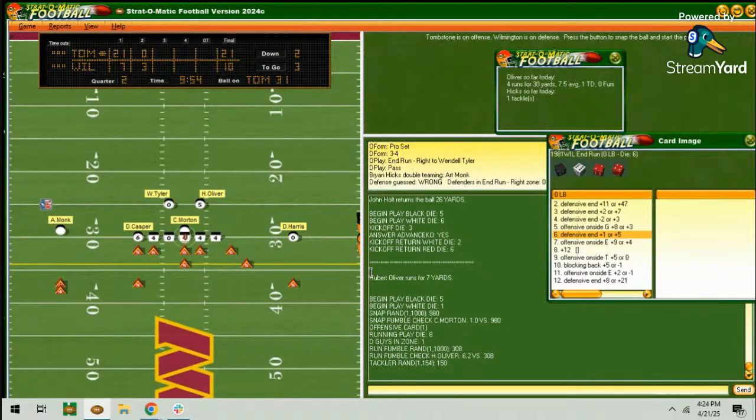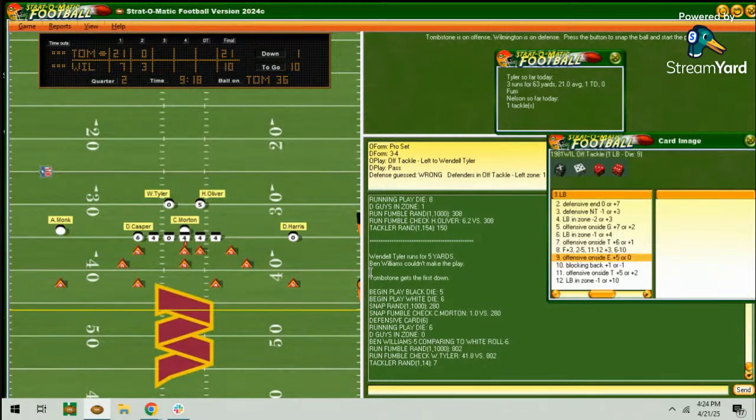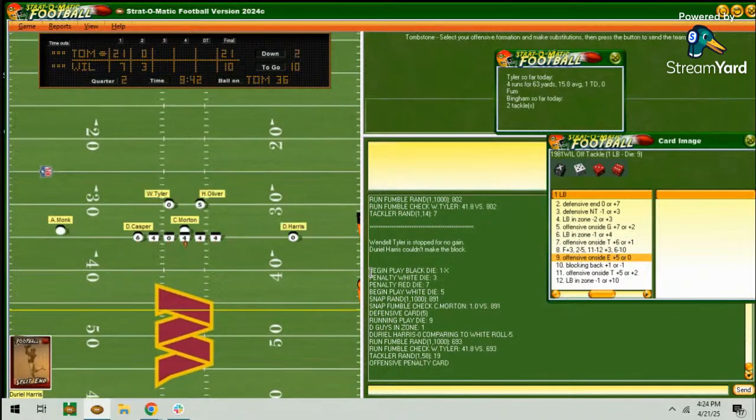And run Tyler, guess wrong, beats the defensive end, got 5 yards, 1st down. Ben Williams is a 5, but had to be a 6 to be able to have made that play. Tyler, 3 carries, 63 yards, long touchdown run. And Duriel Harris unable to make the play, so 2nd 10. Just under 9 minutes left in the first half.